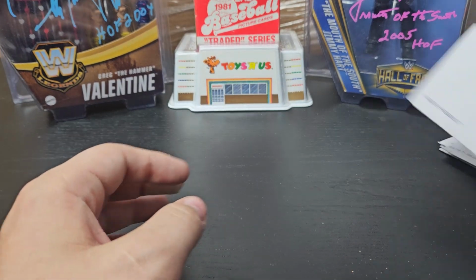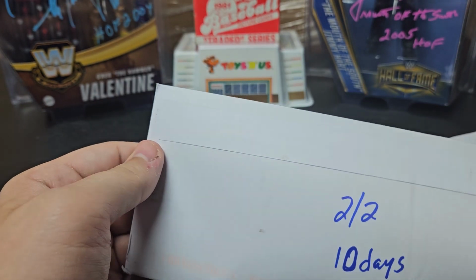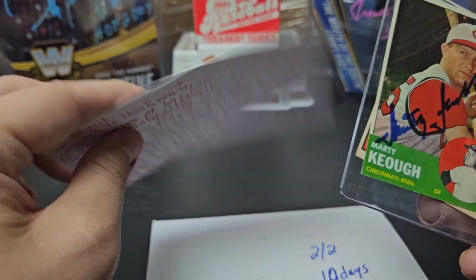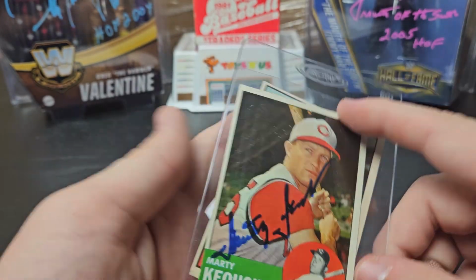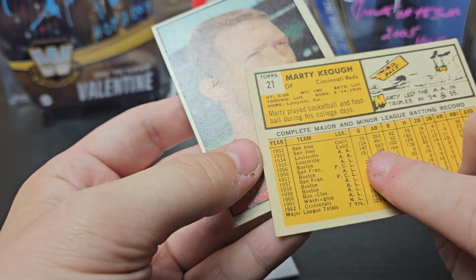Scottsdale, Arizona. 2 of 2, 10 days. I tend to only send 2 cards to some of the older players. All right, we got that card. Oh, Marty Keough. All right, this is a 62. Is that what that is?